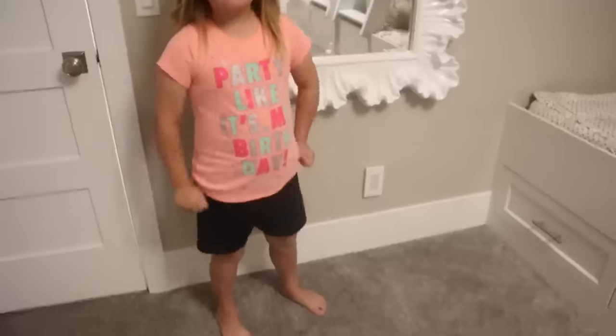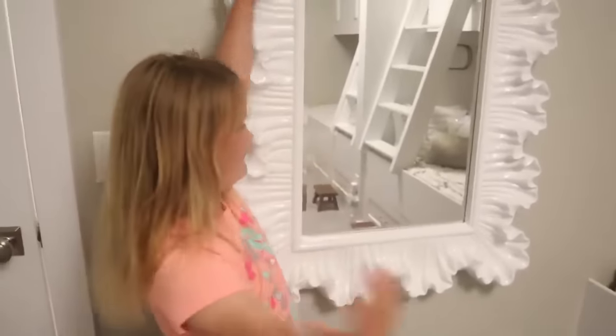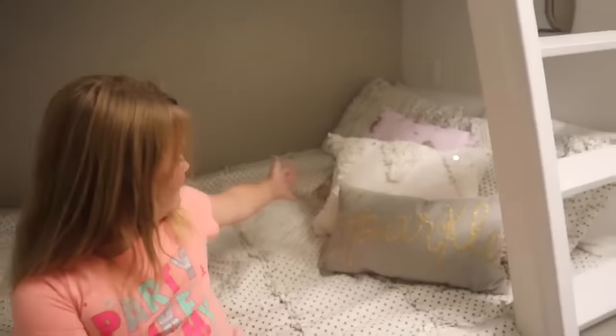Welcome to Jordan's and Parker's room. My favorite part is this pretty white mirror, and the girls spend way too much time in front of that thing. Hey! Seriously. This is my bed with all the cute pillows.